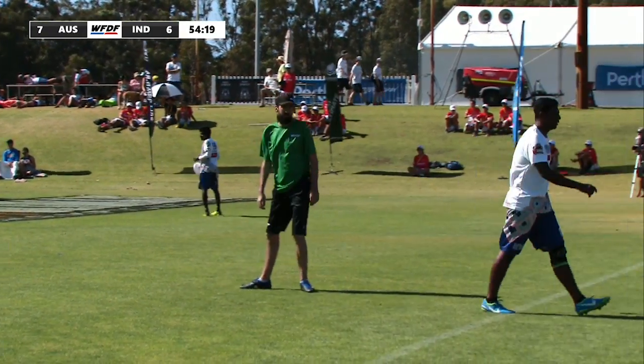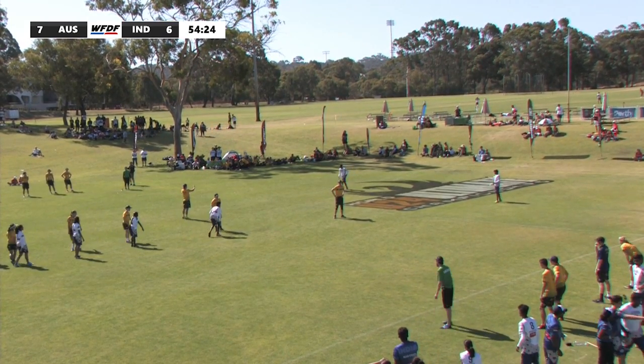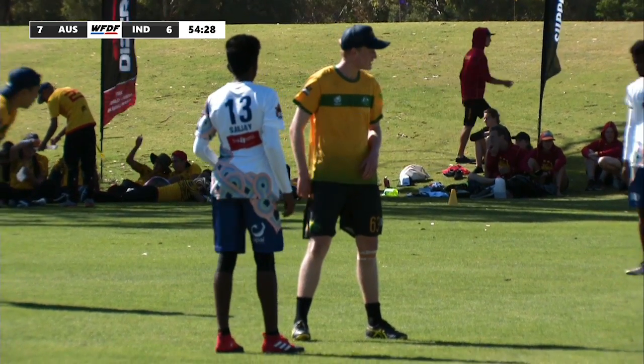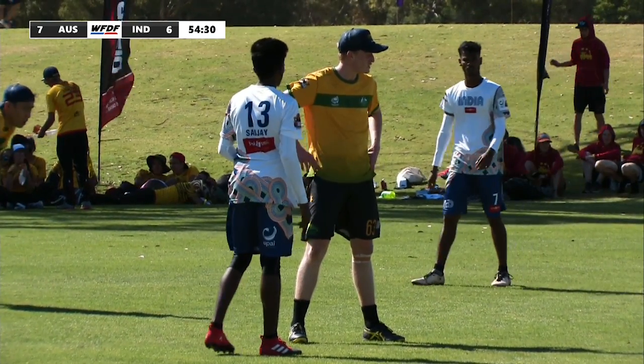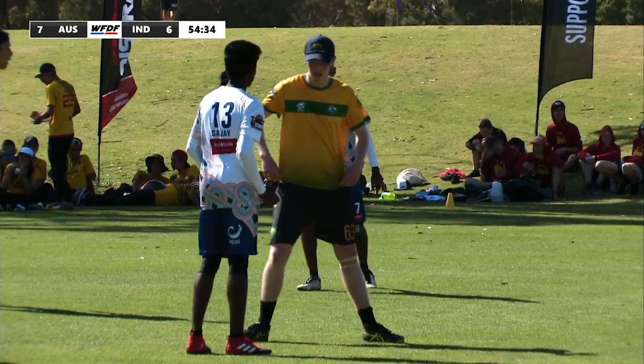Australians still are unable to convert on these downwinders. They've worked 85, 90% of the field, 3 or 4 times on the pass points, but just unable to get that last pass in. That's right. We've got Sanjay who's replaced Pranav. Just come on for him. India with a long way to work this disc, but let's see how they go.